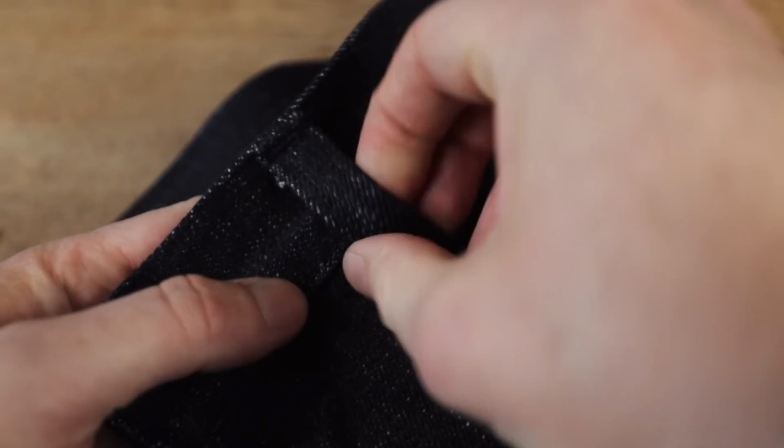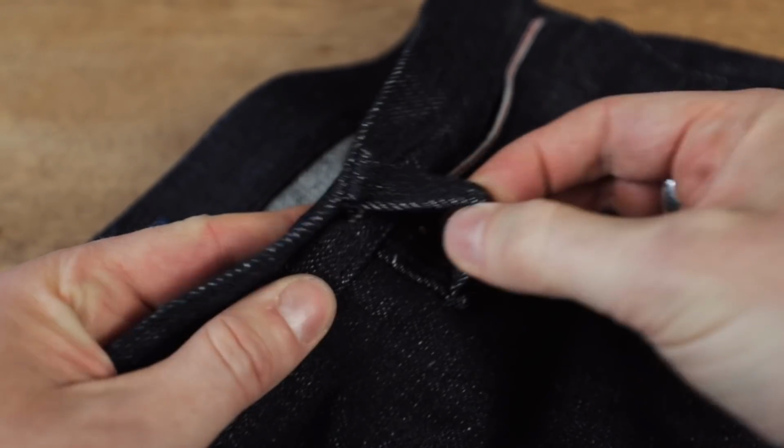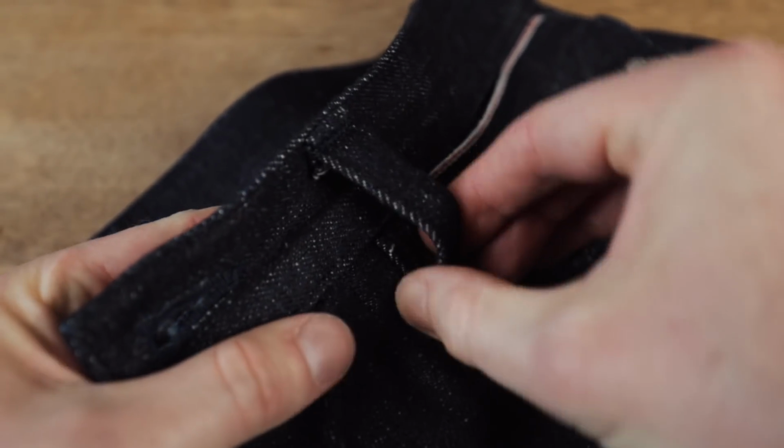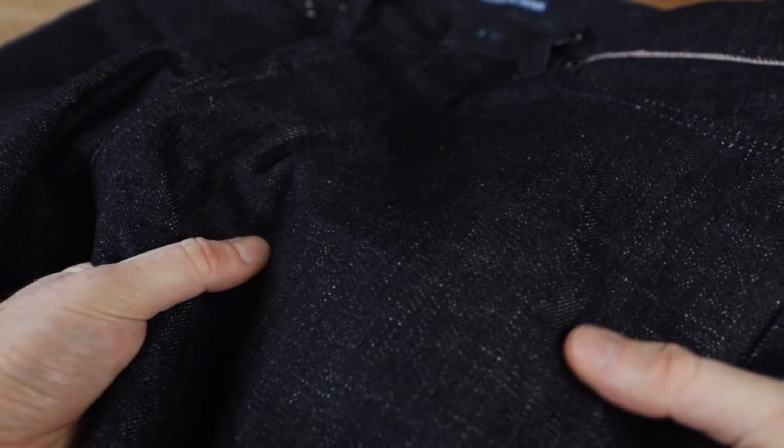Sticking up next to the coin pocket, we can have a look at the belt loops. Very, very solid, as you expect from 18-ounce denim, and they are tucked up underneath the waistband. And I haven't even mentioned that denim yet. So, as I said, it's 18 ounces.